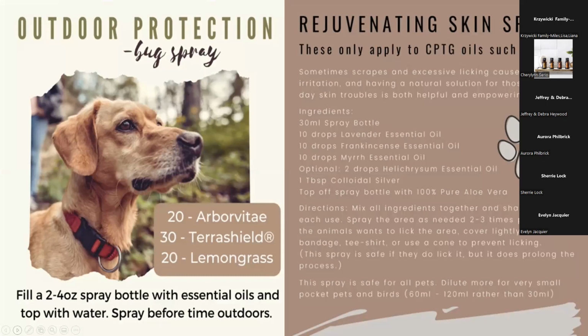For outdoor protection, bug spray, you can make your own by using 20 drops of arborvitae, 30 drops of TerraShield, and 20 drops of lemongrass. Fill a 2 to 4 ounce spray bottle with essential oils and top with water, and then spray them before they go outside.